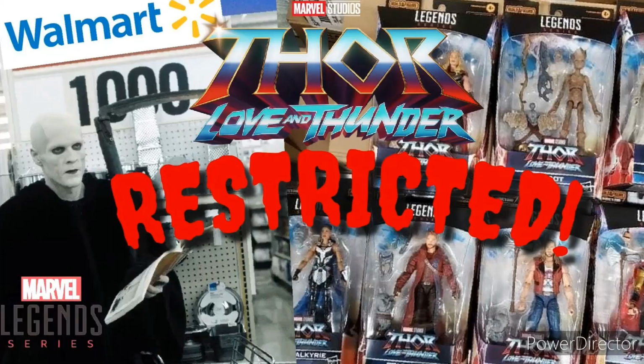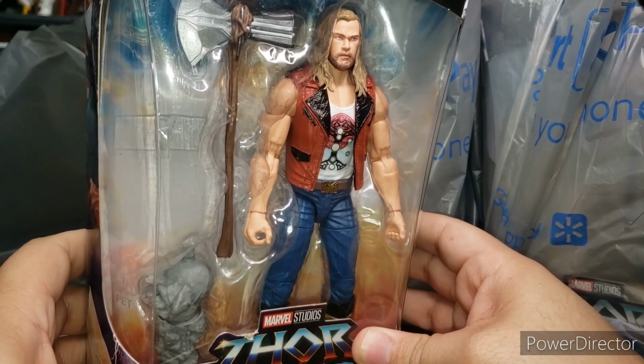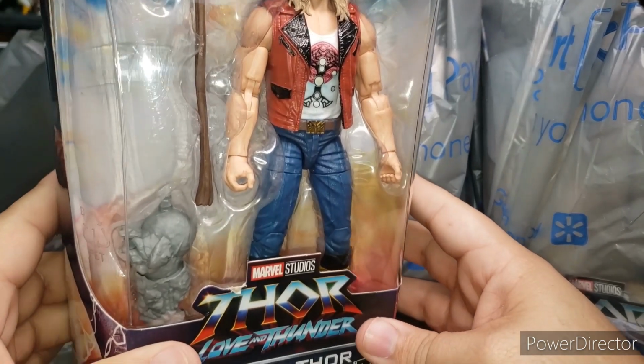Remember when everybody was saying that these were street dated, they were also saying that there's a recall because of the paint, but then they start showing up mysteriously at the doorsteps of prominent YouTubers because Hasbro, they're geniuses and they want to control narratives and they want to build excitement for a wave that really isn't all that exciting. But this figure is incredible. Comes with a Stormbreaker and Thor in Ravager gear.